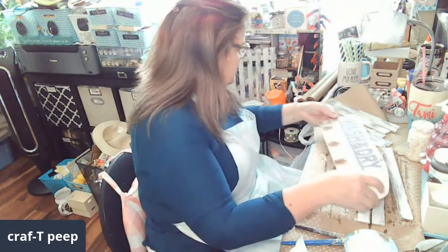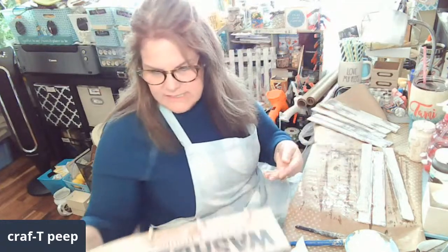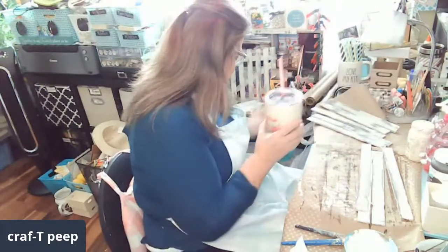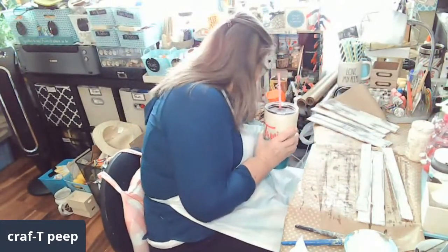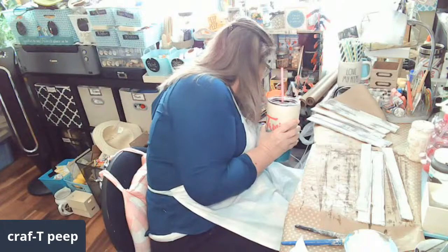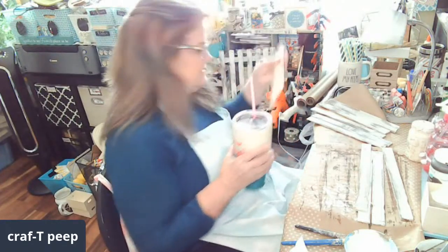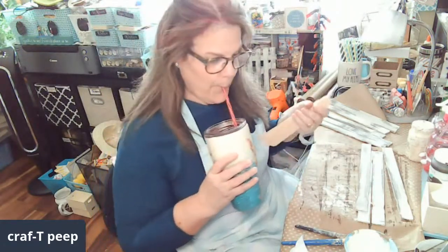And we're going to keep the paint sticks together with popsicle sticks. And I think they're actually called paint sticks down at Home Depot.